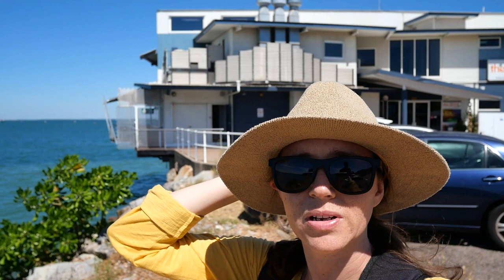There's a restaurant here, a seafood and steak buffet, so I think that would be quite cool if you're looking for somewhere to eat. It's facing out to the ocean. The sea's so bright green, lovely. It's a bit windy, I think my hat's gonna blow off into the water maybe.